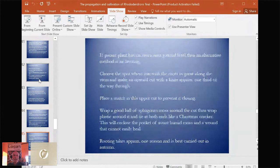A lot of rhododendrons are very upright, things like Rhododendron grande, falconeri, all these different plants. It's quite difficult to do simple layering because there are no branches down near ground level. So we use a practice called air layering. With air layering, we choose a spot on the stem where you want the roots to grow. We make an upward cut with a knife, approximately a third of the way through, and we place a match inside the cut. Then you get a good ball of very moist sphagnum moss and tie it on both sides.